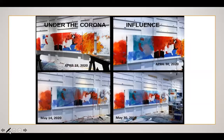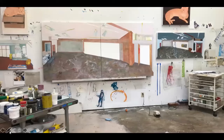And then in April, I changed the red panel and added some more white. And then in May, I think it's finally finished. I'm sitting here with it behind me now. Who knows if it really is finished. Next slide, I think we have one more left. I think that might be the last one.